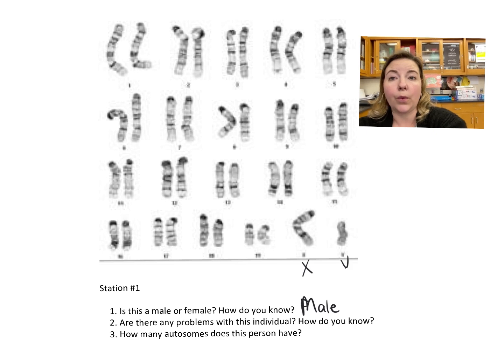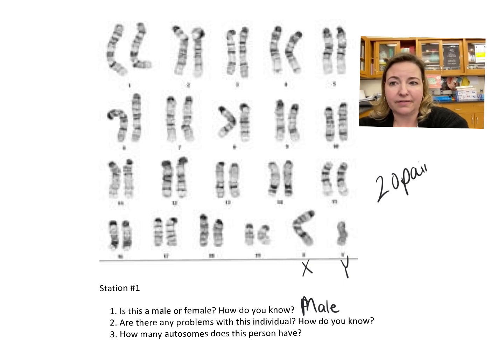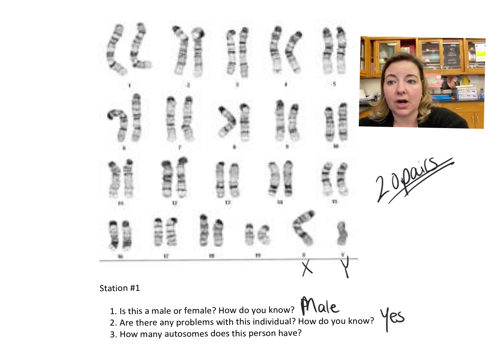There are only 20 pairs of chromosomes here. This individual, if this is human, would not even develop. You need to have 23 pairs. So if you count through, you can see there are only 19 autosomal chromosomes, and there is just the pair of sex chromosomes. So there are not enough pairs of chromosomes here.